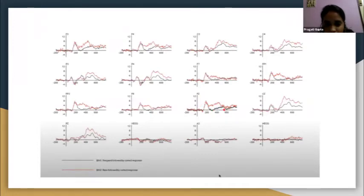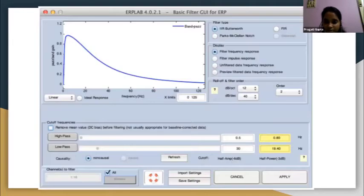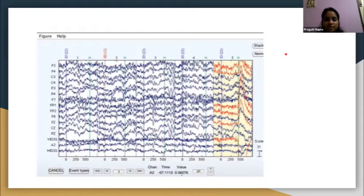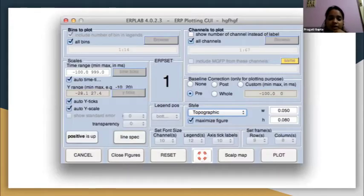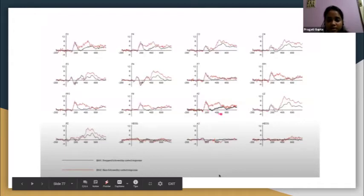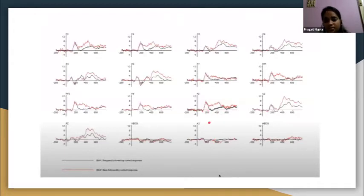So if you're seeing this type of artifact, we can do a difference wave. For the difference wave, there's ERP channel operations. Somewhere here, yeah, ERP channel operations, we can do that and create a difference wave. Using a bin descriptor file, we can create a bin 3, which is bin 2 minus bin 1. In that way, we can see the difference wave. We can sometimes see the actual underlying component. With this, we can have source localization. So we can do that too.